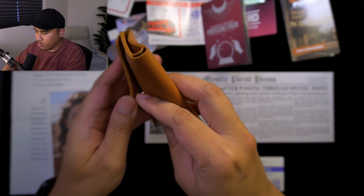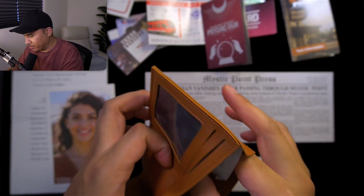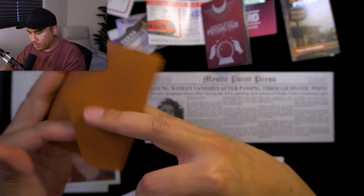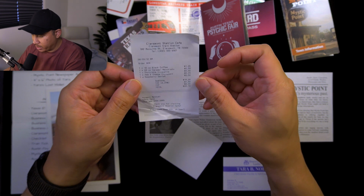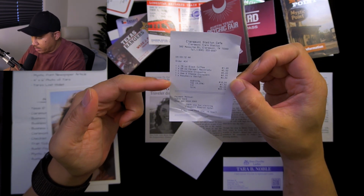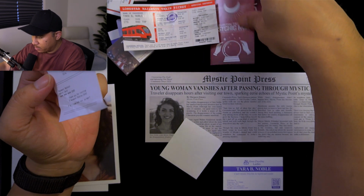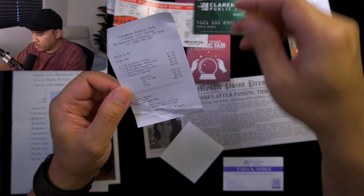Oops, this is Tara's wallet. Oh, okay, yeah, there was some more things in here. Sorry. It sounds like there's some other thing. Okay, these might be important actually. All right, so we have a receipt. Claremont Station Cafe. And this is the debit card. Let's make sure it's hers. Ending in 2385, so that's a match.